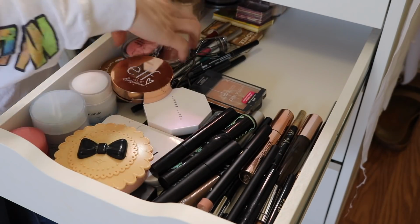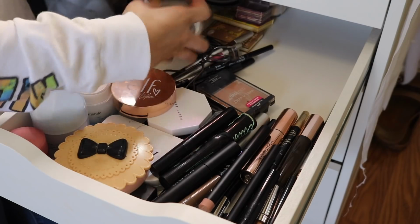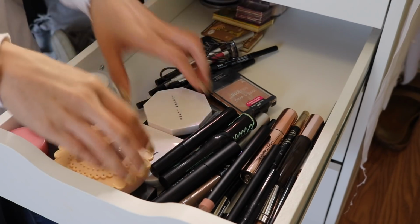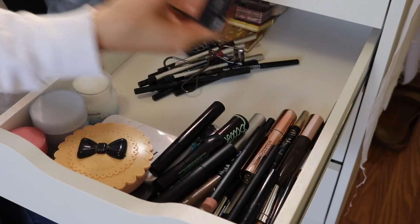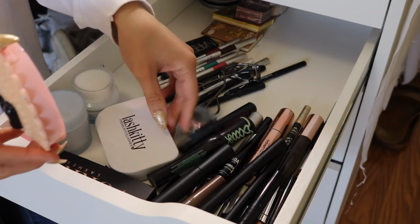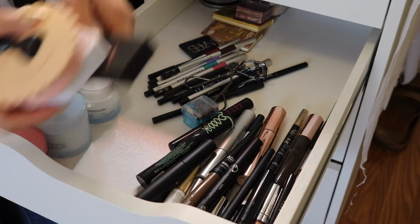And I also might as well just take away my powders. I might as well take out everything from this drawer just so we could start from scratch. And it'll be a little bit cleaner and not as crazy and messy.